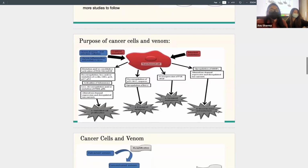In this next one, it shows the purpose of cancer cells and venom. Basically, it's showing that the transformed cell inherits mutations and acquired mutations, caused by things such as chemical agents, viral infections, and radiation. The cons are that it does cause chronic inflammation and oxidative stress.